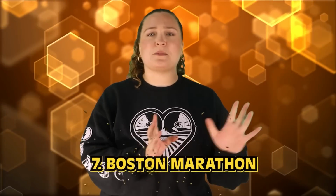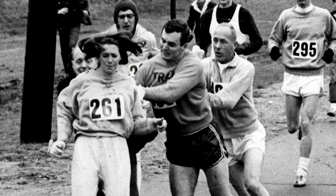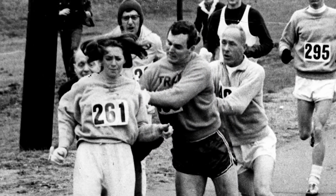This photo comes to us from 1967, and it depicts the struggles that Catherine Switzer went through in order to be the first female to finish the Boston Marathon. The photo shows race organizers as well as other participants trying to stop her from running the marathon that she had trained for and was more than capable of completing.